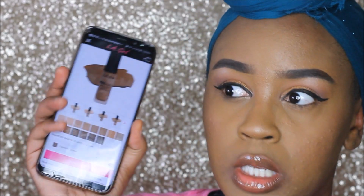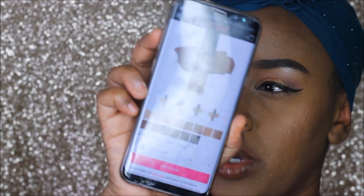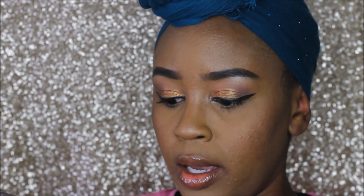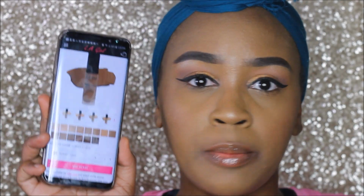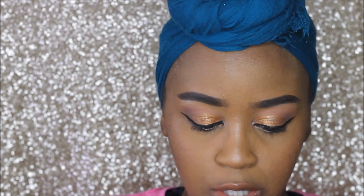The color that I chose is caramel, and I don't know if you guys can see that, but on the website it looks a lot darker than it does on here. So whatever color you think you are, I would go at least down one. Caramel looked like it was the perfect color for me. As you guys can see, it came out a little bit lighter, but that's fine because when I did my contour and I did the powder, it really helped.